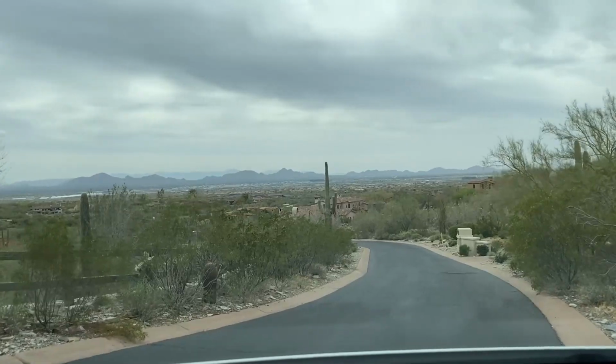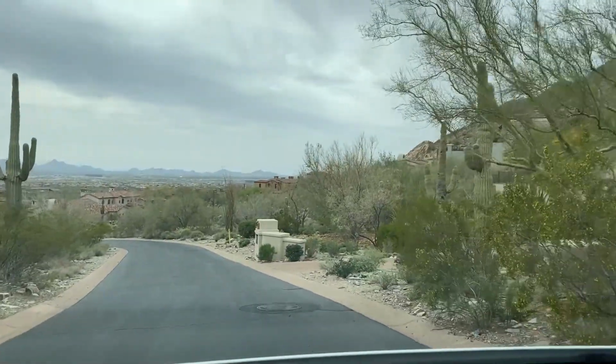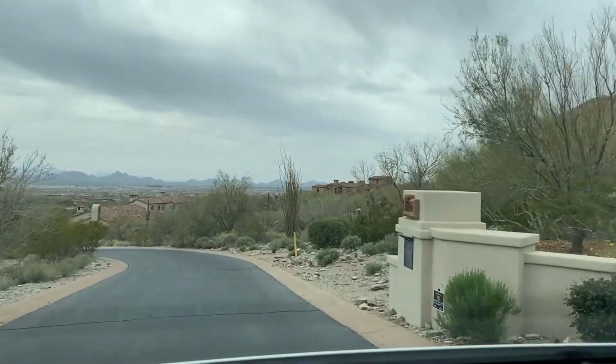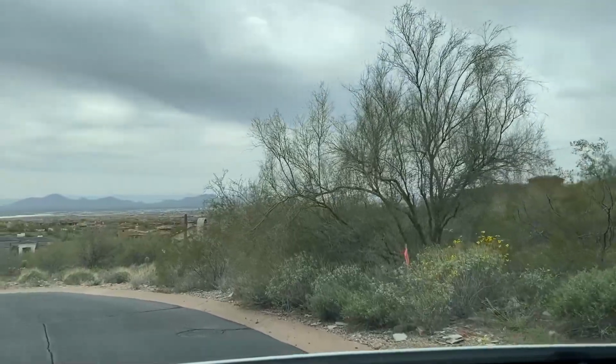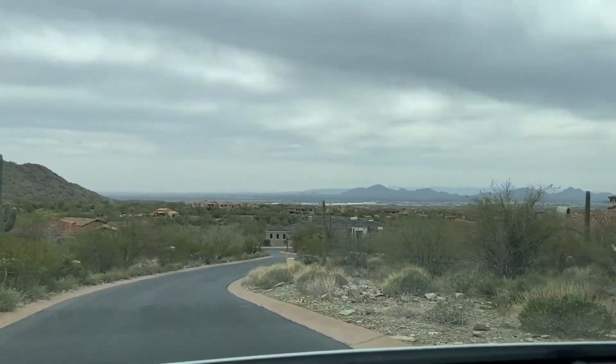So right now we're in one of the first parcels of land that we released here in Silverleaf. And the unique thing about this one is that it actually had more of a southern exposure than western exposure, which is what most of the other home sites in the Upper Canyon have. All of them have amazing views down towards the city, Camelback Mountain, Mummy Mountain, and the city of Phoenix.